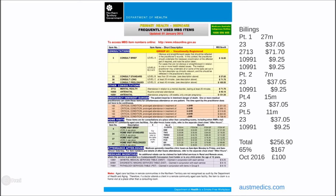In this example I'm using, that person has a concession card. So for every item you've billed, the 23 and the 2713, you receive the incentive for each of those items. So you receive $9.25 and $9.25. Similarly with patient number 2, 7 minutes, item 23, but they had a concession card, they got the $9.25. You receive the $9.25. Patient 4, 15 minutes, simple item 23, they don't have a concession card, and you're in a bulk billing clinic, therefore you just receive the $37.05.